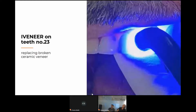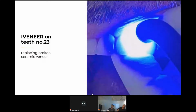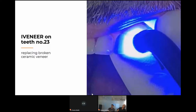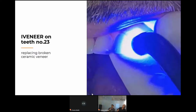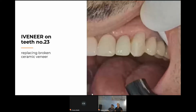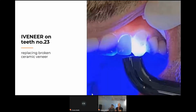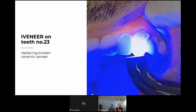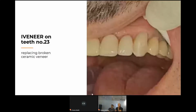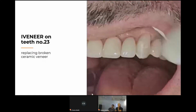So look, I didn't use a palatal shell, I didn't use wedges. Only with my two fingers, I stabilized the matrix, I created the closed system, and I injected the material in less than a second. I cured it twice. Gently remove the matrix, and you will see a shiny, perfect veneer.